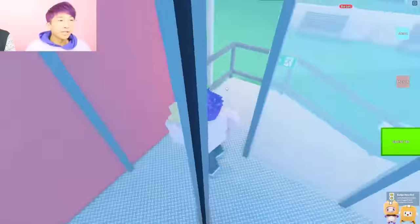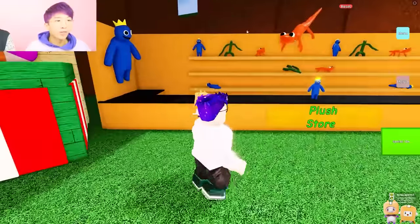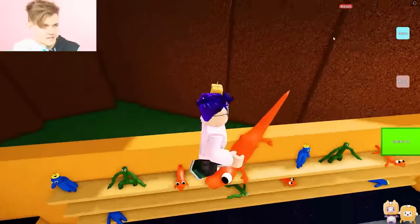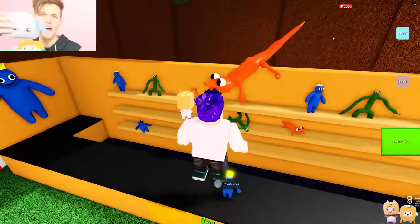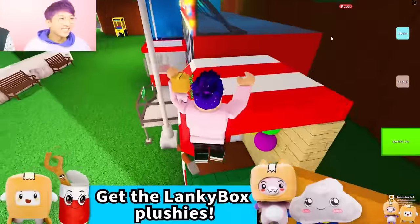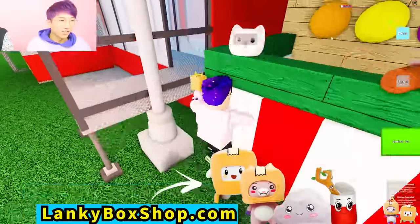Guys, after this and we get all of them, we're going to try them all and rank our favorite one. Is that Base Orange? Does that count? There was something there. It's Plush Blue. Get a LankyBox plushie. This is so much fun, dude. Okay, there's another one here. It's a little cat.